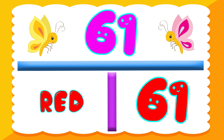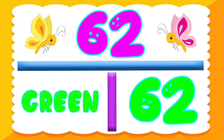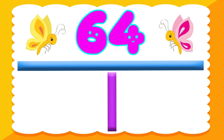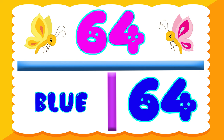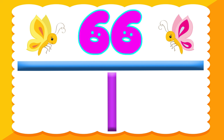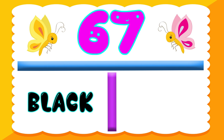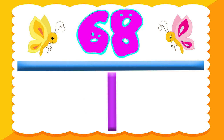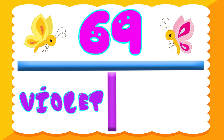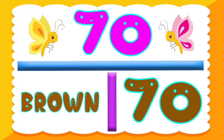61, red 61. 62, green 62. 63, yellow 63. 64, blue 64. 65, orange 65. 66, golden 66. 67, black 67. 68, pink 68. 69, violet 69. 70, brown 70.